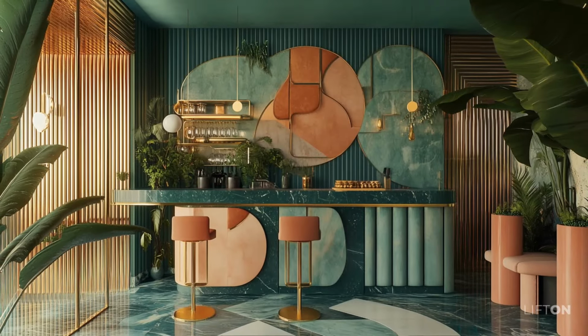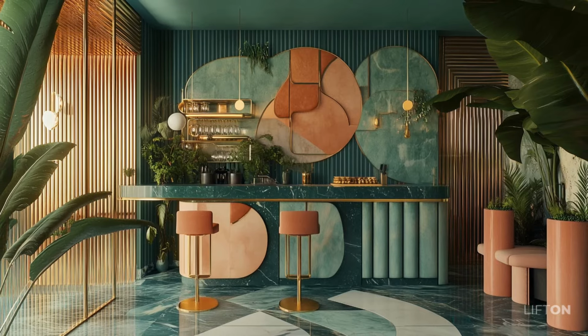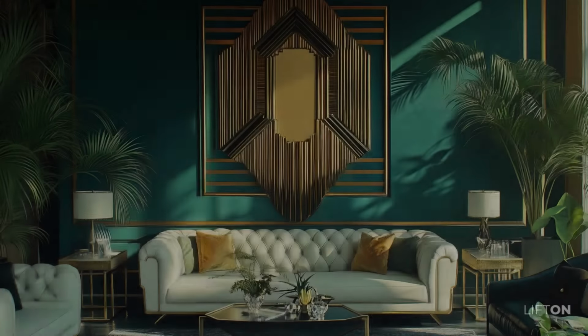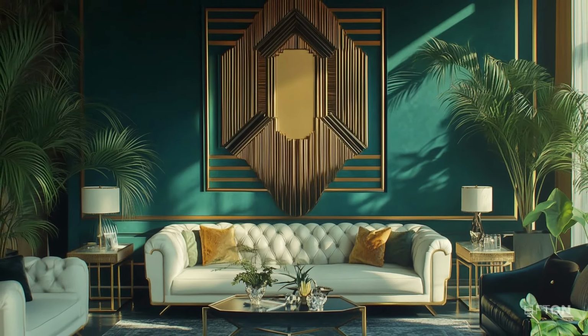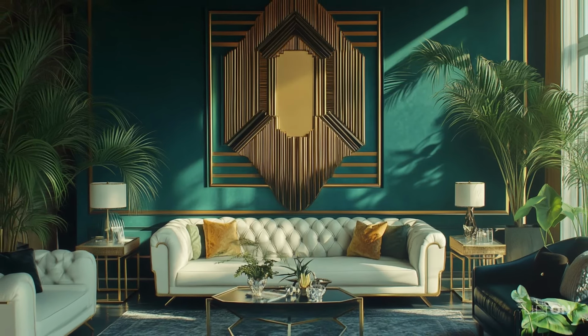By choosing this style, you're opting for a look that's both timeless and contemporary, blending the glamour of the past with the versatility of the present. New Art Deco isn't just about making a statement, it's about creating an experience, a feeling of luxury, and an ambience that elevates daily life.